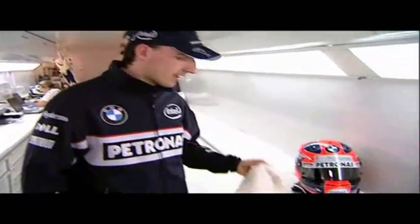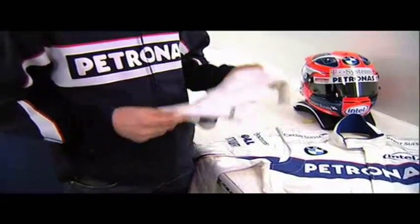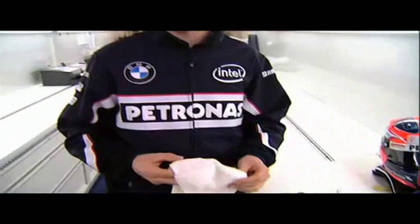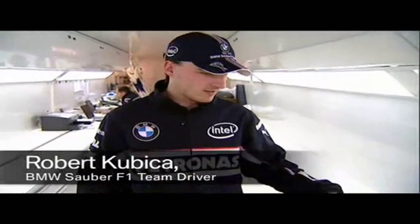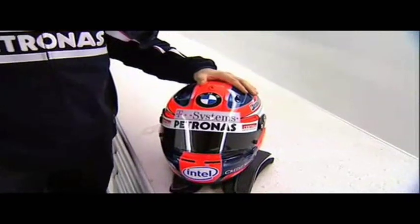And balaclava, which we put under the helmet and over my head, of course also fireproof, which is very thin, but it also creates quite a lot of heat, so in hot Grand Prix it's quite tough. I would like to show you my helmet. This is an RI helmet, as I'm used to this company.